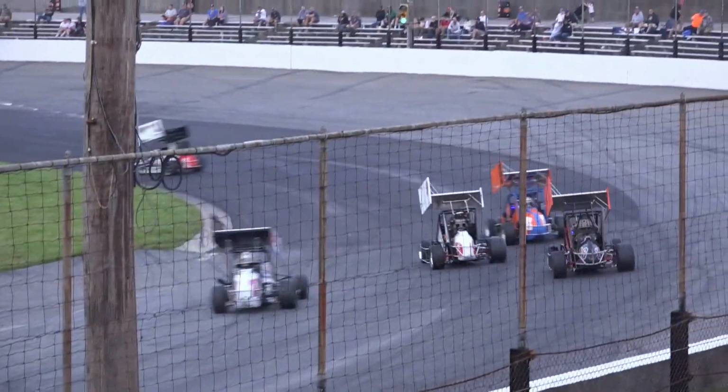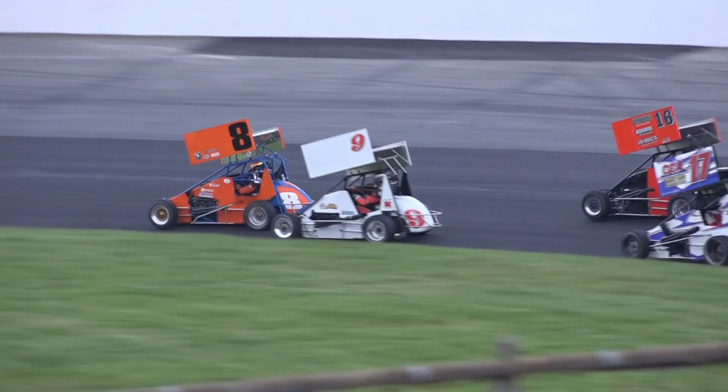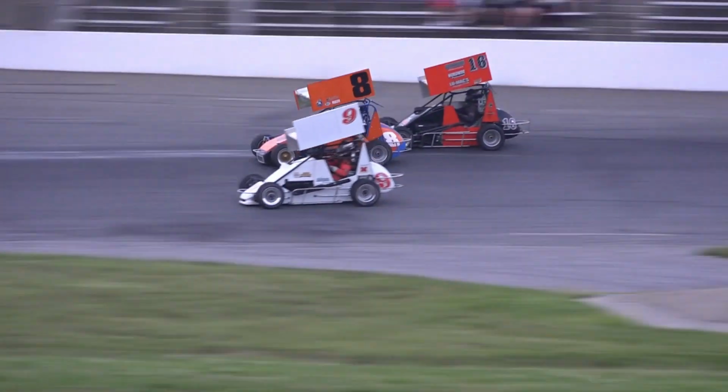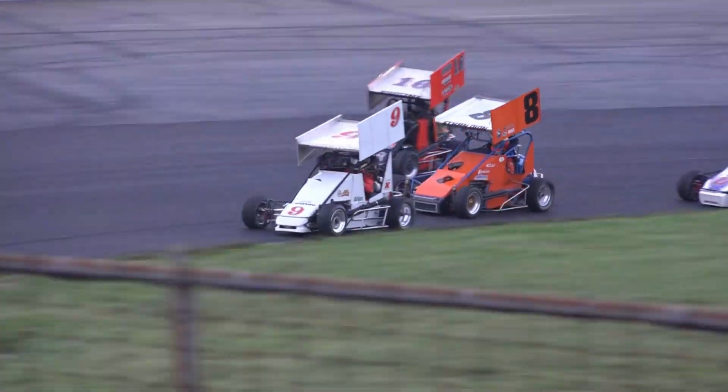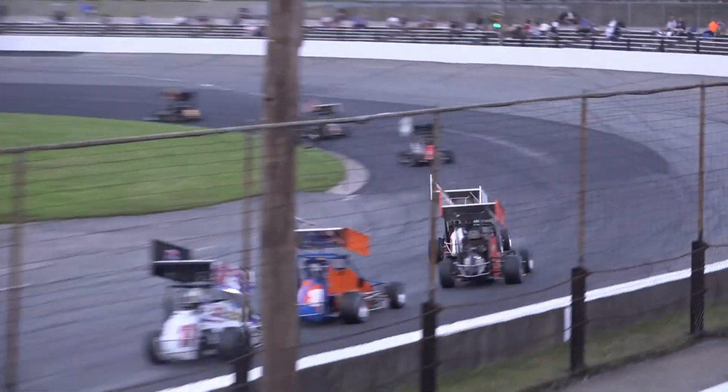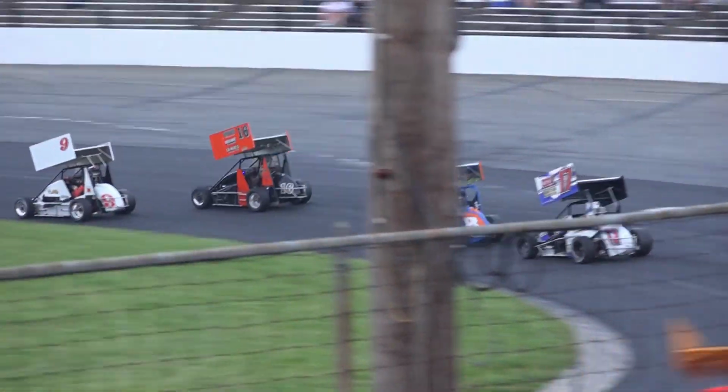Trainor working the outside, gets around Connor Souza. And now we'll put Randy Cabral down a lap in the number 47. 10 laps to go this time. Trainor continues to drive away.